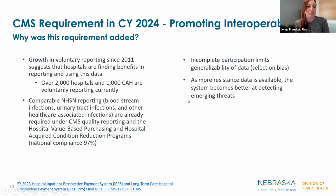So I took the pleasure of reading through the whole many thousands of pages of the IPPS document from last year to try to better understand why they decided to add this requirement for reporting to the AUR module. And so these were kind of their arguments as to why they decided to make this mandatory.